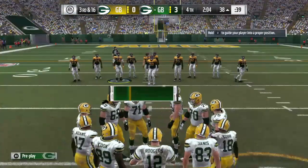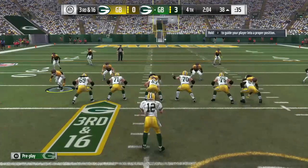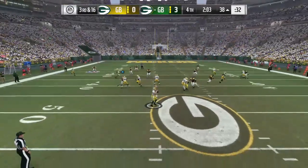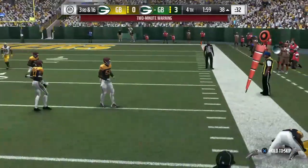And this will probably be the final play before the two-minute warning. And it looks like we've got a dime set here defensively. 6 DBs in the game. Here's Rodgers to throw. Got a man, and he hits him in stride.